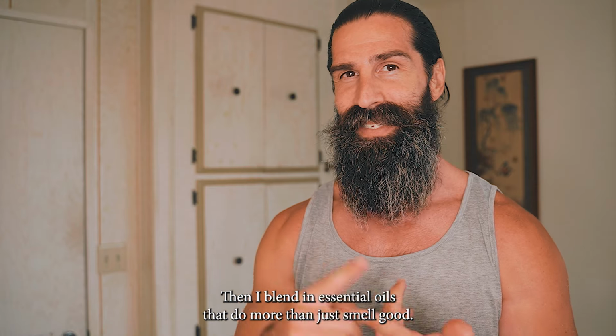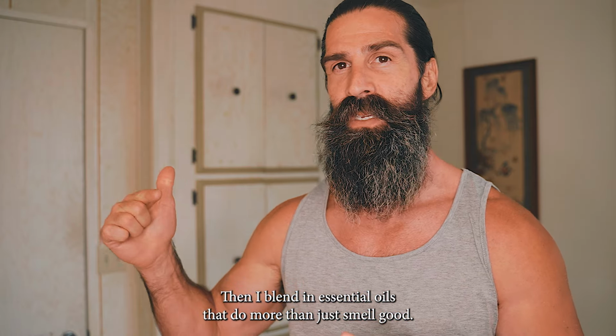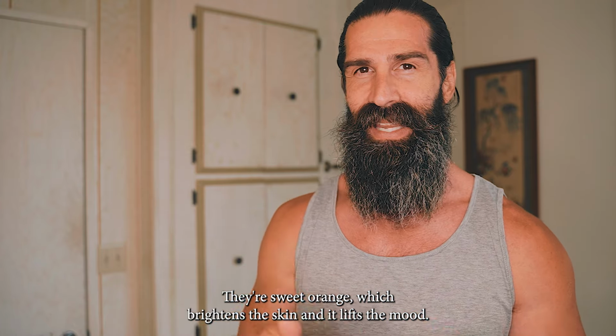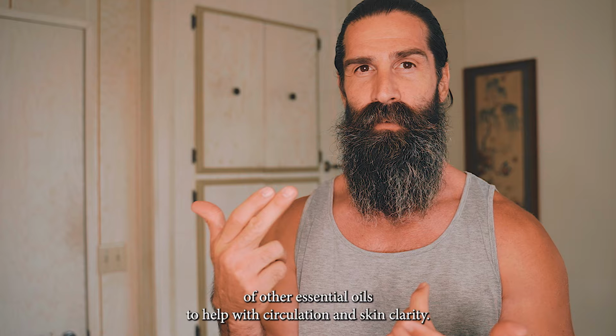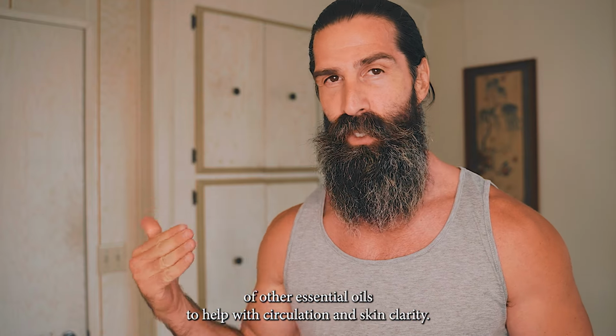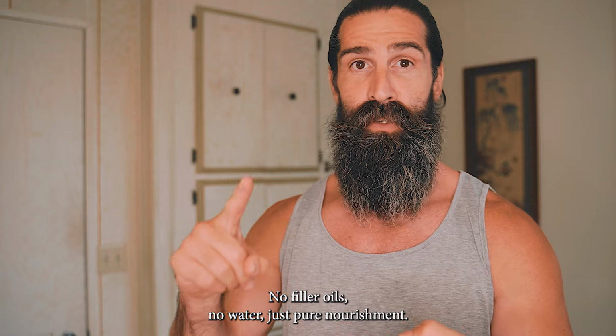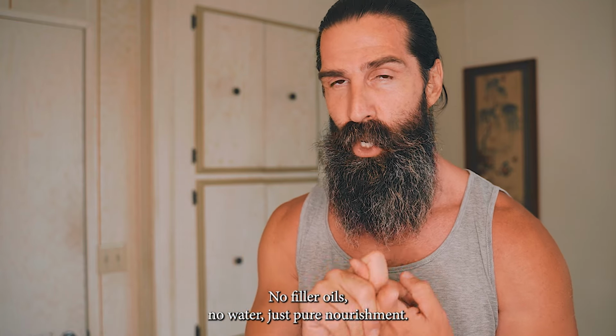Then I blend in essential oils that do more than just smell good. There's sweet orange, which brightens the skin and lifts the mood. Then I add a couple of other essential oils to help with circulation and skin clarity. No filler oils, no water, just pure nourishment.